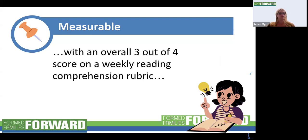Second, measurable. Here we see an overall 3 out of 4 score on a weekly reading comprehension rubric. We want to make sure that our goals are measurable, they can be observed, and data can be collected systematically. In Escambia County Board of Education versus Benton, the court said that a program cannot possibly confer educational benefit if teachers and parents do not know where they are trying to take a student or how they will know when he has arrived.